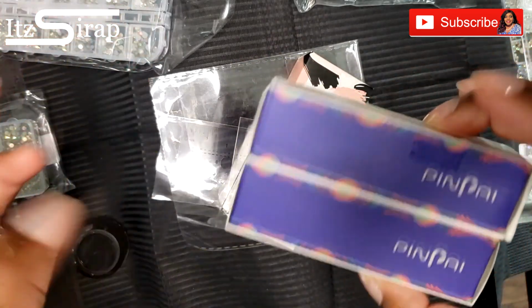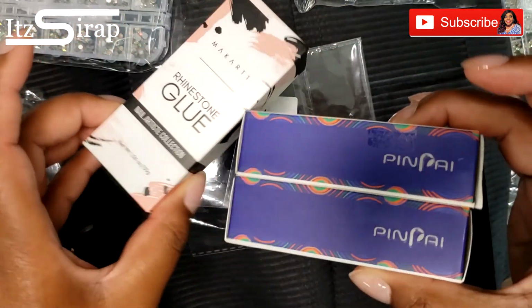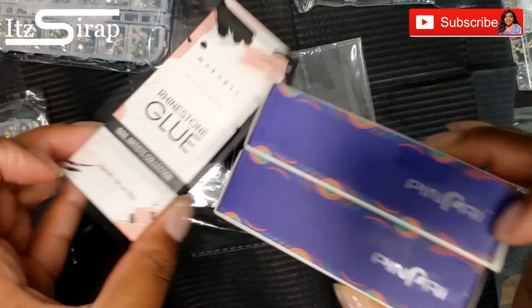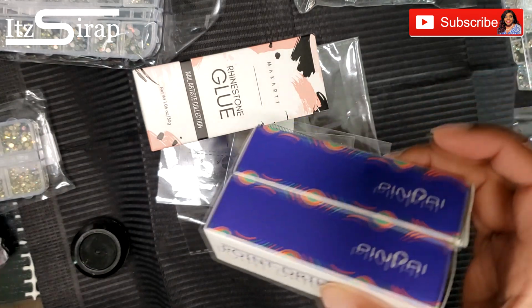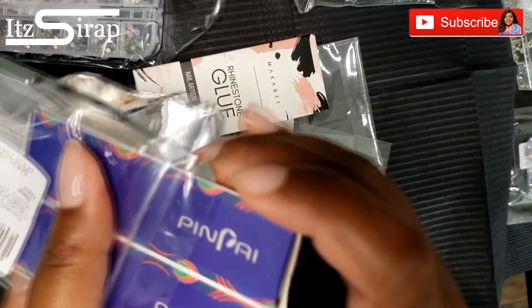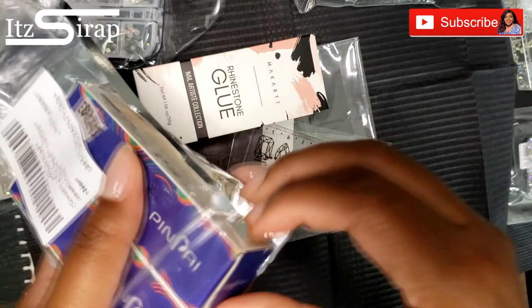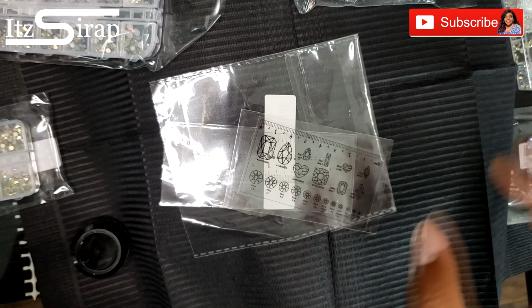Definitely, since I've been trying to work with the caviar beads and stuff like that, so I wanted to try these out. So stay tuned for that. Might use them in my birthday set or something, so that should be fun. But I hope you all enjoyed this Shein rhinestone haul.